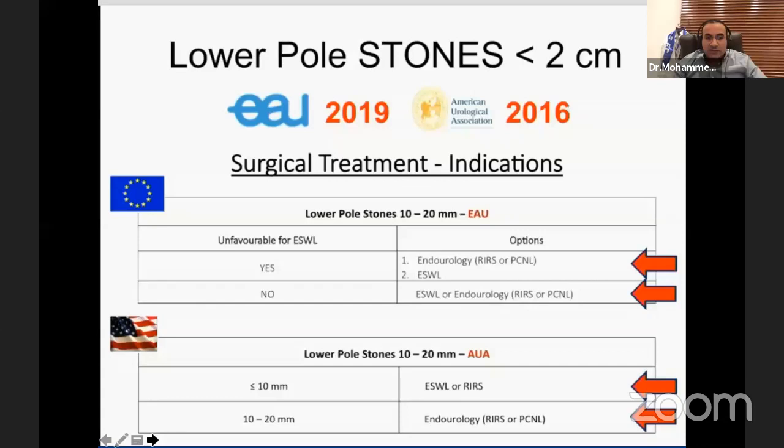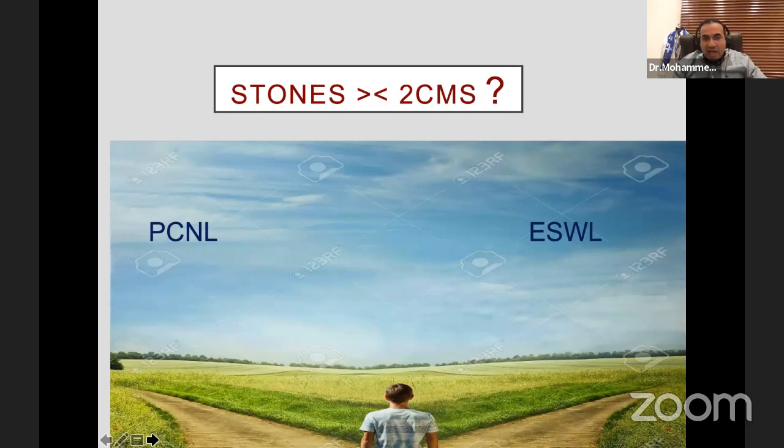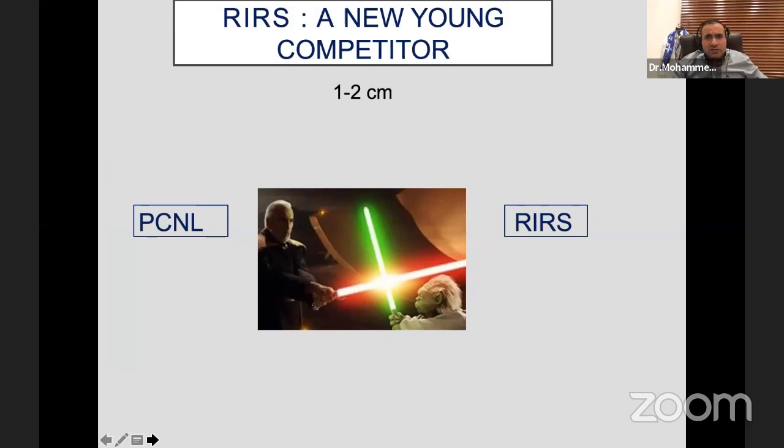So before 2000 and the arrival of flexible ureteroscopy, we had two ways: for a stone less than 2 centimeters, go with extracorporeal shock wave lithotripsy, and for more than 2 centimeters, PCNL. With the new competitor in the market, most people now perform stone treatment with flexible ureteroscopy, especially as there is a revolution and evolution in the accessories of flexible ureteroscopy.